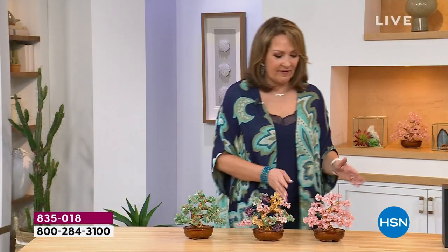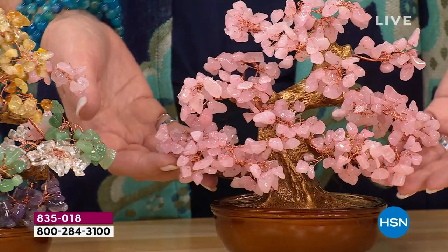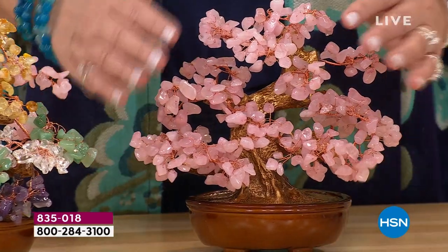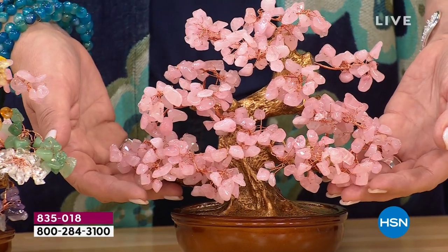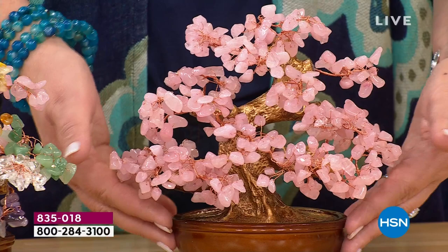And then finally, everybody is falling in love, literally, with this beautiful rose quartz. It is genuine rose quartz. Look at all those gorgeous stones. This is natural. These stones are from Brazil. They're not pale. They're not washed out. They're the most beautiful pinky rose color. And it's the first time we've ever done a rose quartz tree. These sell online presently for $120. We're about to offer this at the lowest price ever.